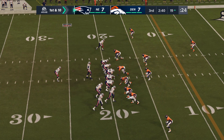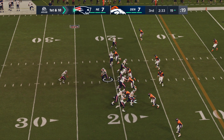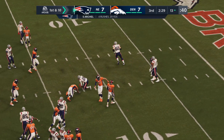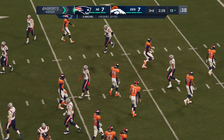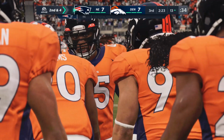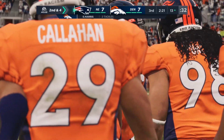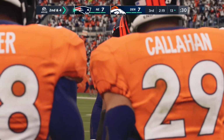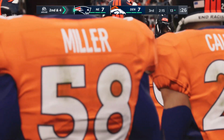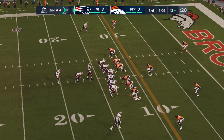The penalty moves him into the red zone here on 1st and 10 following the penalty. Michel. And good downhill running. He's got 6 yards down to the 13. That's a strong pickup right there on first down. And as this drive goes on, we're seeing an offensive line and running game imposing its will. And 4 at the 13-yard line. 6 yards on that last play.